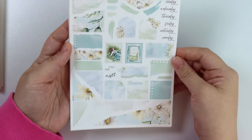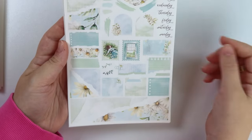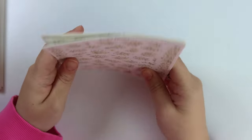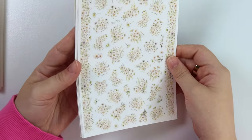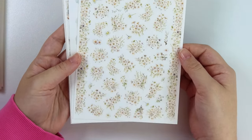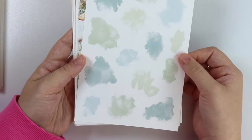Here is the functional add-on. These stamps do have the two full boxes of the girl and the window. Here is the floral deco add-on. If you are a big fan of daisies, I would just grab this floral deco add-on. It is jam-packed with daisies. It is so much fun. And the alcohol ink swatch add-on.